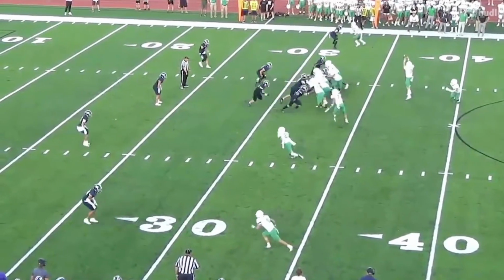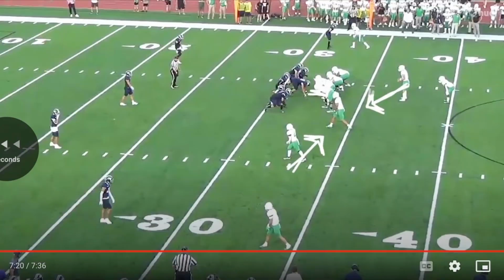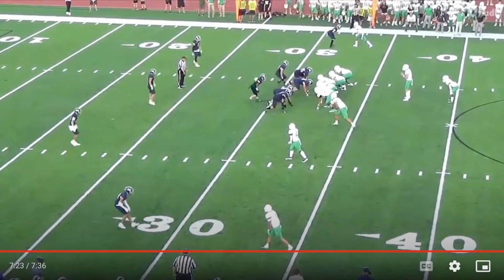If you're going to play with Coach Heupel, you got to be able to block, baby. That's no question about that right here. This is going to be a down block, okay?